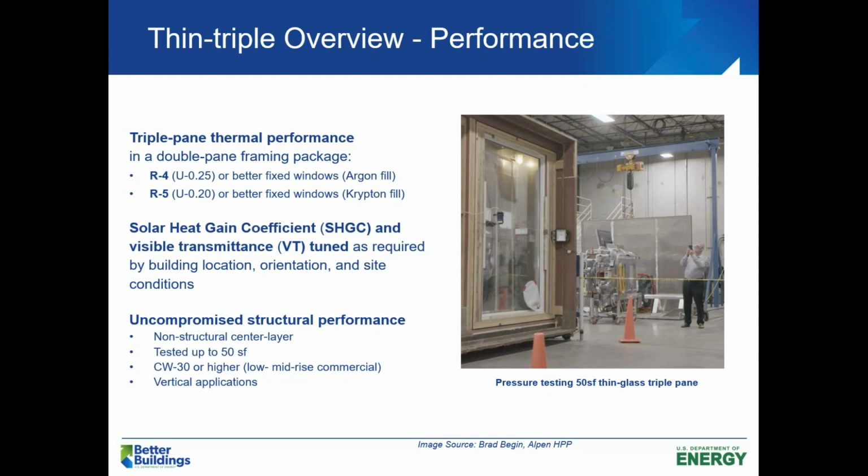So you design just as the window manufacturer would before, they design the thickness of the exterior lights of glass to match what's needed for the building. And this layer is just along for the ride.